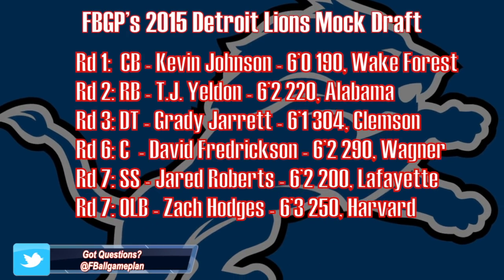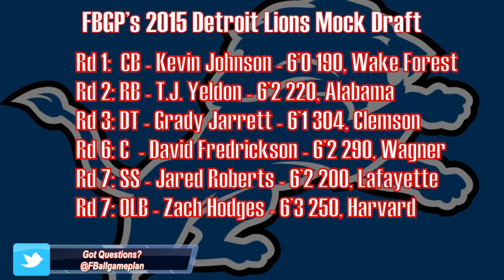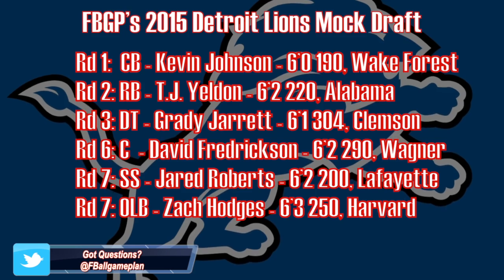Recapping my Lions mock draft, as you can see, I was able to add some great talent on both sides of the ball for Detroit. When you look at Kevin Johnson, I think he has a chance to be a star at the next level.